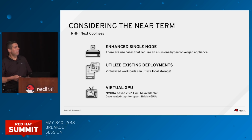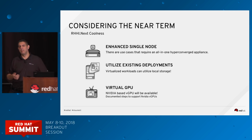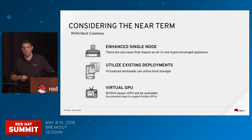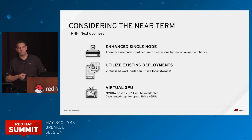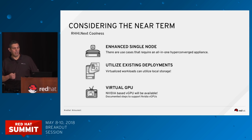The next use case is utilizing existing local storage in existing deployments. We have customers who have a multi-hypervisor strategy. Can we save questions for the end, please? Thank you. So customers implementing a multi-hypervisor strategy would like to leverage the local storage in their existing hypervisor, and for that we're extending RHI as well.